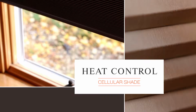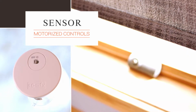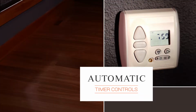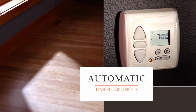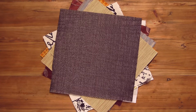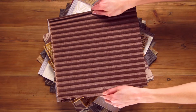For example, the unique design of Graber cellular shades traps insulating layers of air and reduces heat transfer, whether you're trying to keep the heat out or in. And when you combine that enhanced energy efficiency with motorized controls that let you program when your window treatments automatically open and close, your blinds or shades become an effortless part of your home's heating and cooling system. And with so many colors and styles to choose from, you don't have to sacrifice style for energy efficiency.